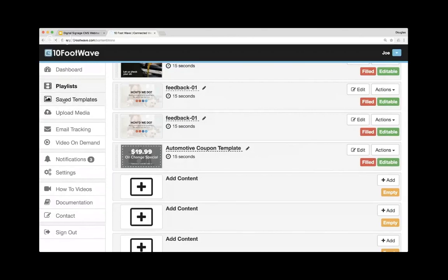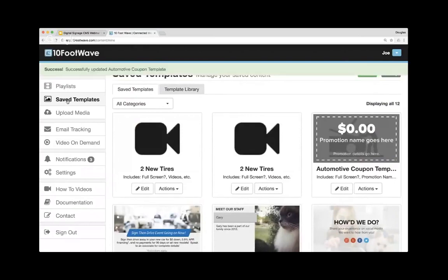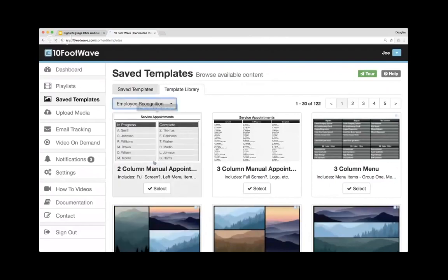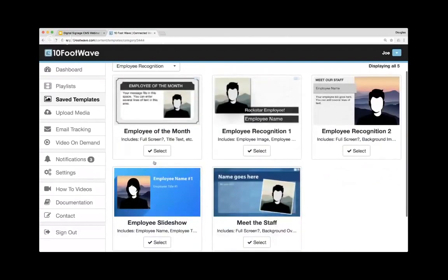Okay. So last thing I want to look at is one of our more popular templates, which is employee recognition. So if we hop back into saved templates, we're going to use the drop down here and go to template library first. And we're going to look at employee recognition. So you see we got a few to choose from. And we're going to work with this one today.